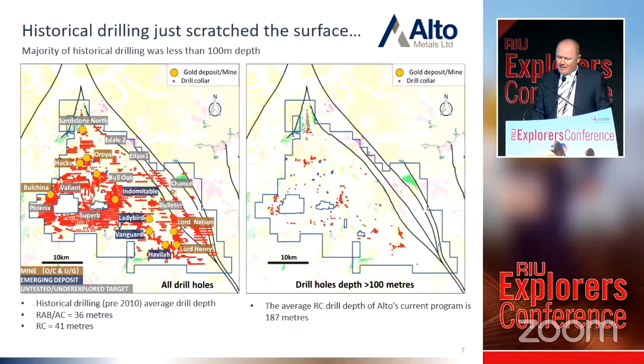This is probably one of my favourite slides. If you think about Sandstone itself, it's had mining activity since the early 1900s. It's already produced over 1 million ounces of gold from our properties. Hacks and Roy are two high-grade reefs. They both produced over 200,000 ounces at 24 and 16 grams per tonne, respectively. And then more recently, Bulchina, Lord Nelson and Lord Henry, three open pit oxide mines, were mined by Troy, and they were some of the most profitable mines in Australia.